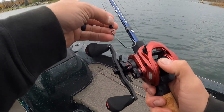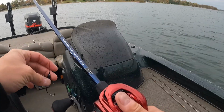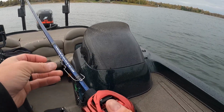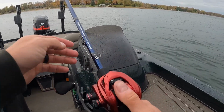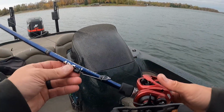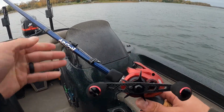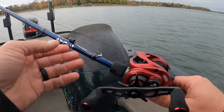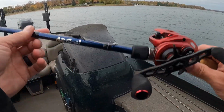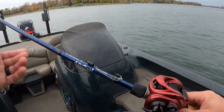If you guys are wondering, a little bit different setup here. I am going to do a little bit more in depth on this setup. I don't know if you'll see it before this video, but this setup is the Kistler Argon series, and it's their cheaper series. But this rod is still super light, and it's got great action too.